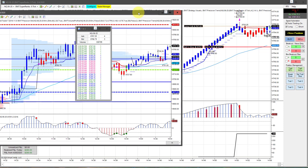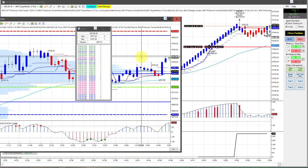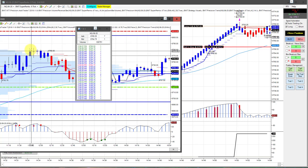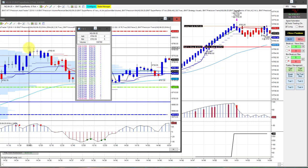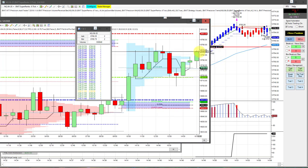Here's the developing pattern on a 5-minute chart. I've got to get above 87.70. I think the market's going to test the high of the day. I think that's what it's looking to do. Here's our 30-minute chart. So very bullish bar here.